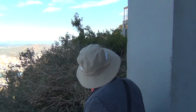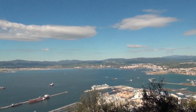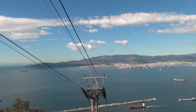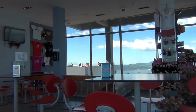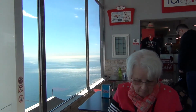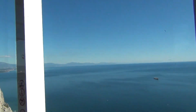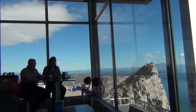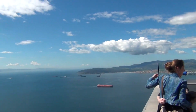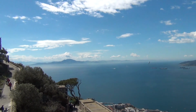Well, we're at the top. We're inside the restaurant at the top station, just before we start our tour. We just moved around to another viewing point, and we're looking at the African coastline.